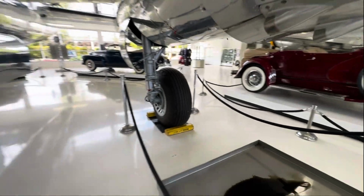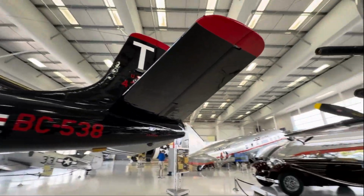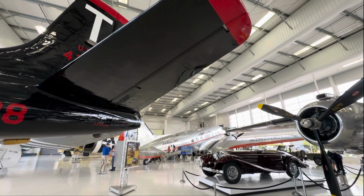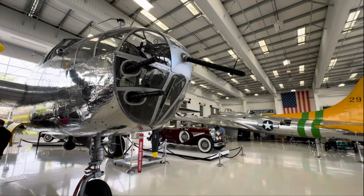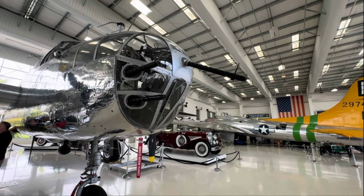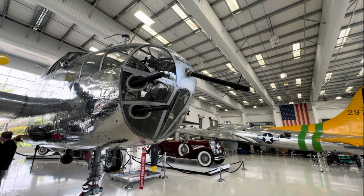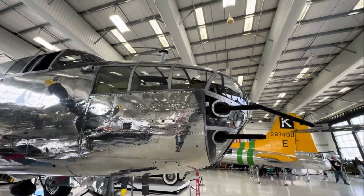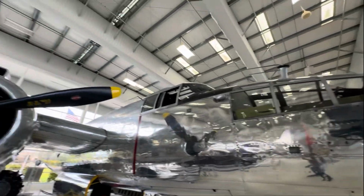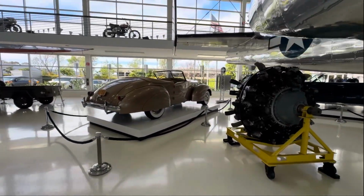The crew was 6: pilot, co-pilot, navigator bombardier, turret gunner engineer, radio operator waist gunner, and tail gunner. The power, two 1,700 horsepower Wright Cyclone R-2600 14-cylinder radial piston engines. The weight, its basic empty weight was 19,480 pounds, and the gross weight was 35,000 pounds. That's a lot. The fuel capacity, 974 gallons, and the range was 1,350 miles.